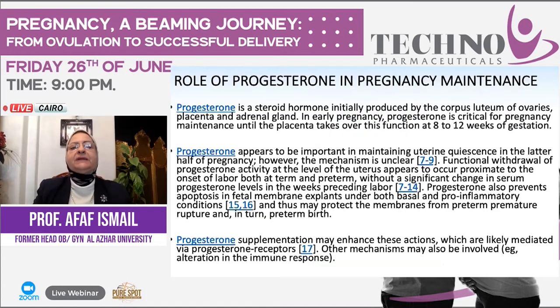Progesterone, as we all know, is a steroid hormone produced by the corpus luteum of the ovaries, placenta, and adrenal gland. In early pregnancy, progesterone is critical for pregnancy maintenance until the placenta takes over this function between 8 to 12 weeks of gestation.